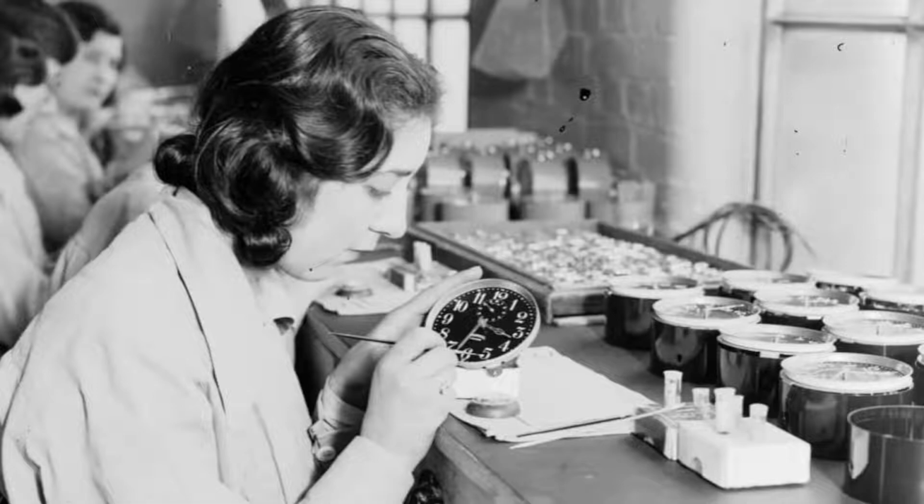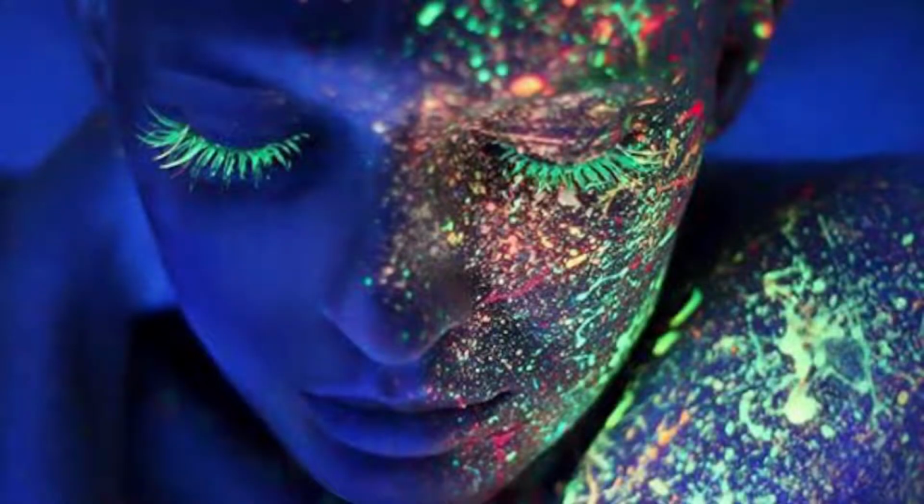The women noticed that after a day of work, their lips would glow in the dark, which would lead some of them to paint their fingernails, faces, and teeth with the same glow-in-the-dark paint. It helped them stand out just a bit more in social gatherings. But it turned out the paint was not harmless. In fact, it contained radium, a deadly decay product of uranium and thorium, and the women were ingesting large amounts of it.